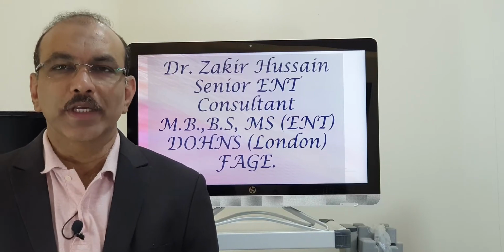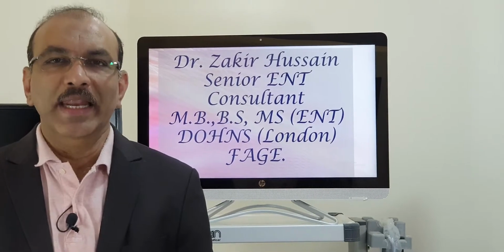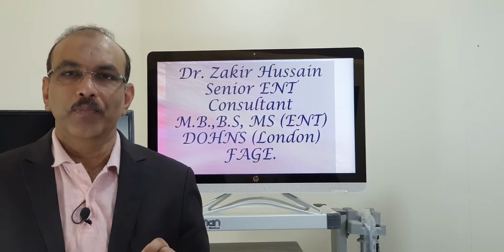I am Dr. Zakir Hussain, Senior ENT Consultant. So the topic is mid-nasal stenosis. This is a congenital condition, that is, it is seen in a newborn.